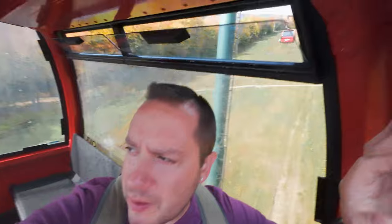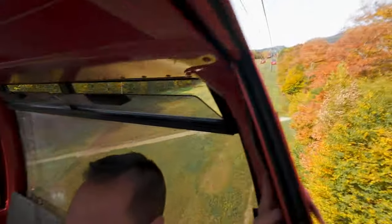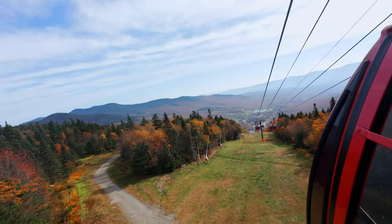We're headed up Mount Mansfield. Mount Mansfield is the tallest peak in Vermont. Although I don't think it's taking us to the top, I believe you can keep hiking if you want. We'll find out when we get up there. But I feel like if you wanted to, you could still hike to the top from where this lands off. But we're gonna just probably check it out from the landing up here.